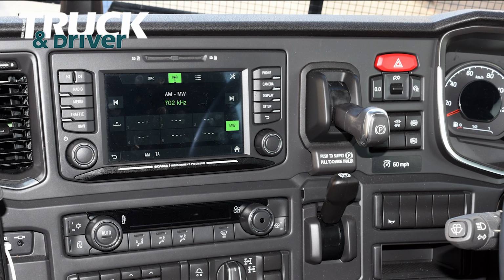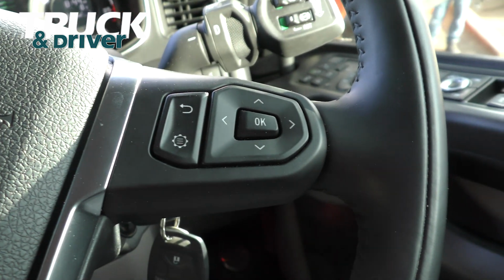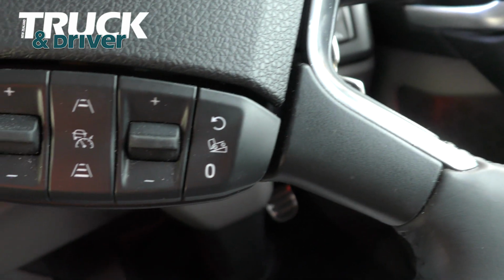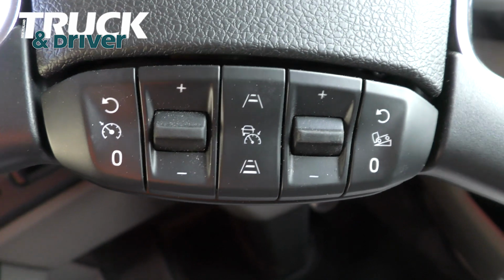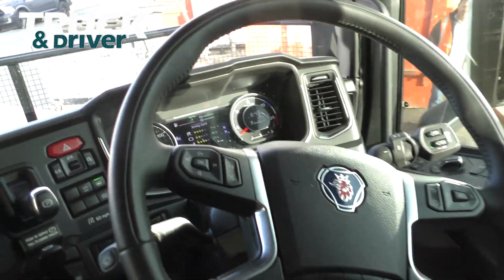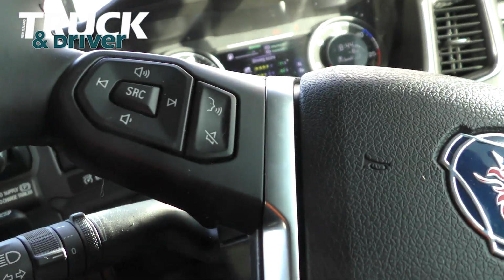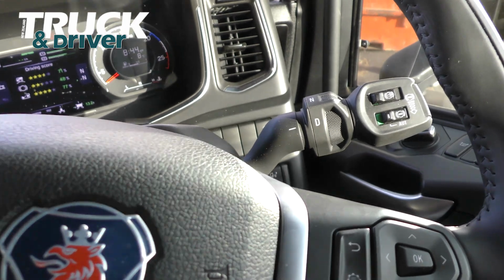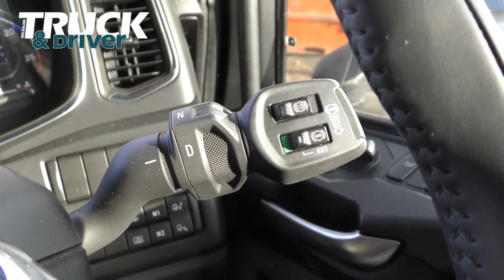If anything, the Scania seems to have more buttons on the steering wheel than other makes, with a row of them along the bottom of the centre of the wheel for cruise control, adaptive cruise following distances, and the downhill speed setting controls. On the left you have your entertainment controls, and on the right are the digital dash display controls, with AMT, engine brake and retarder controls on the right hand stalk.